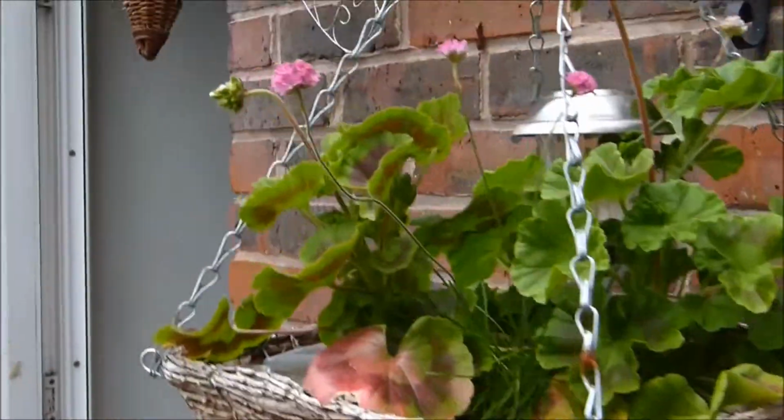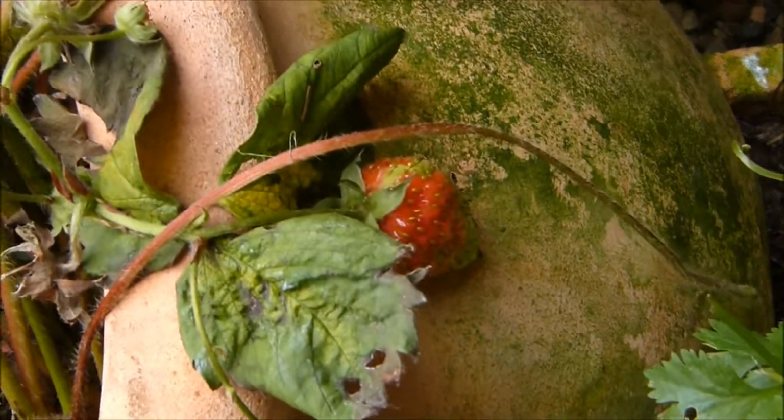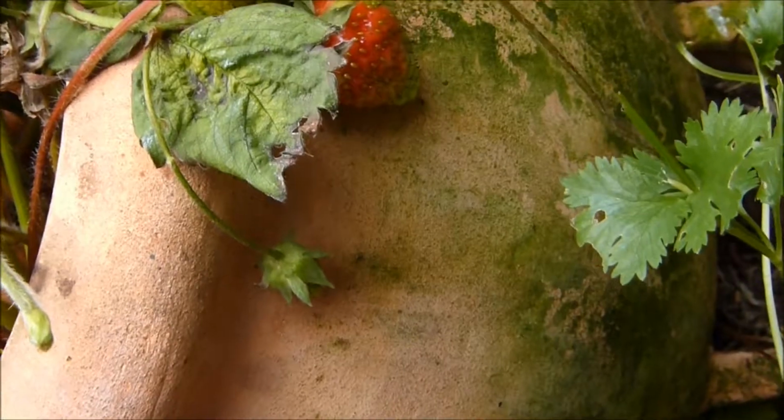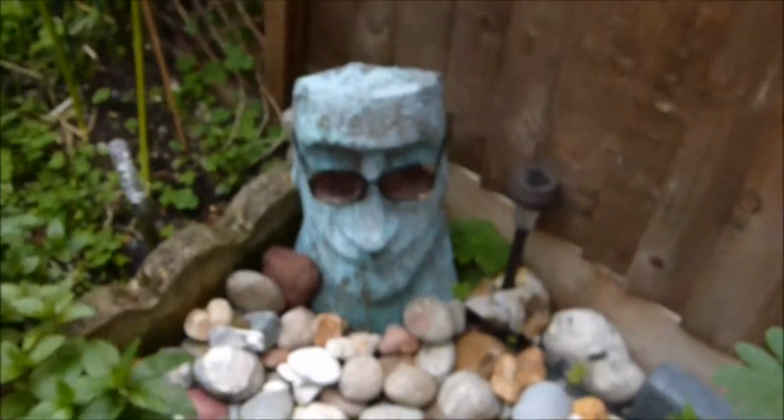Quick tour. Still desperately unimpressive. Let's get in close. That's a strawberry. Hope it survives. I'll make it look big, it's actually really tiny. That's a thing with sunglasses on.